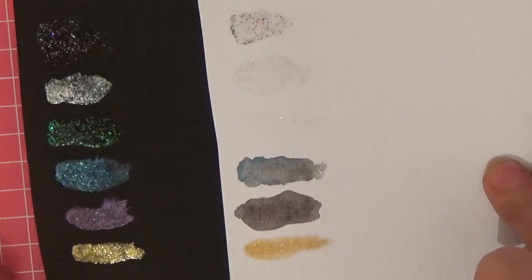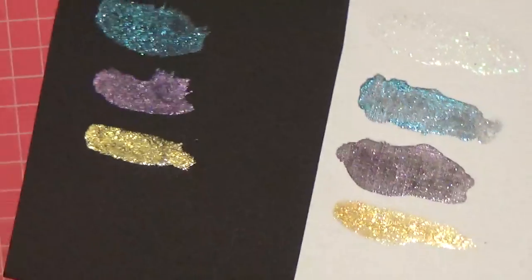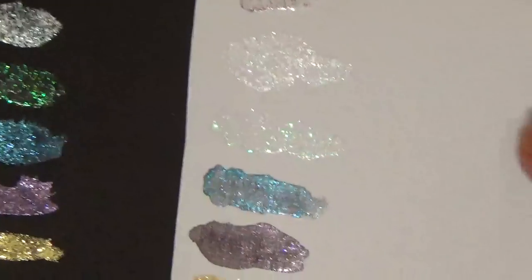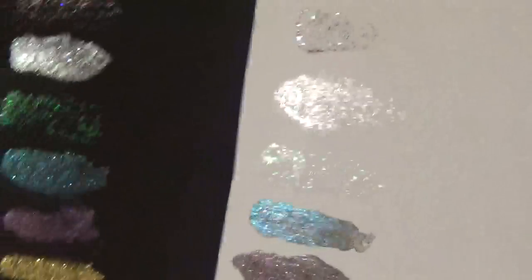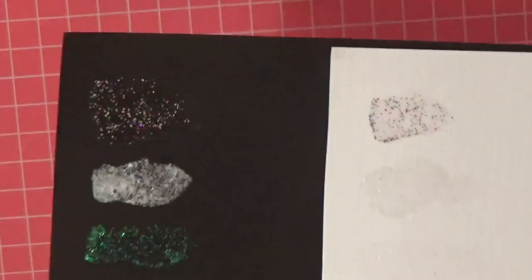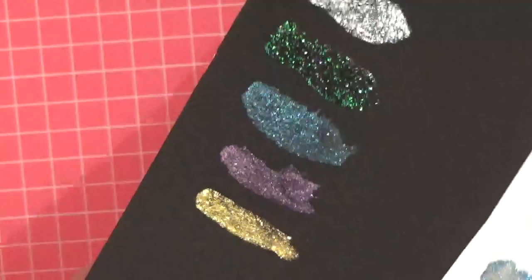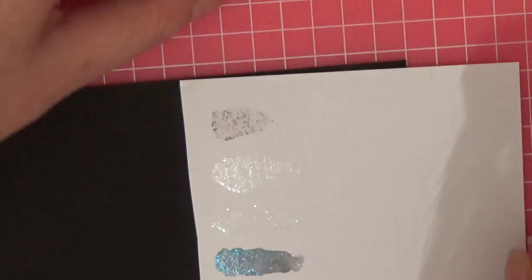But if I lift them up, this is that first set. And you can see them beginning to dry and the true colours coming out now. These would be amazing for snow, and look at that Disco Dust. There you go. Look at that. Incredible. Okay, so that's that first set.